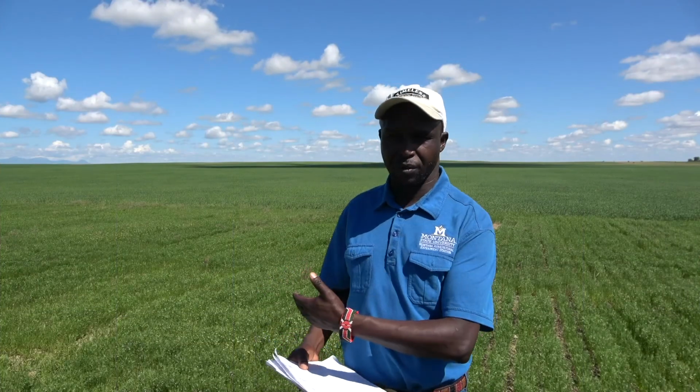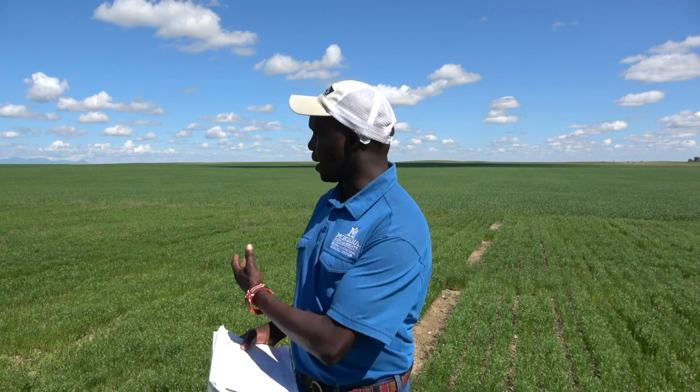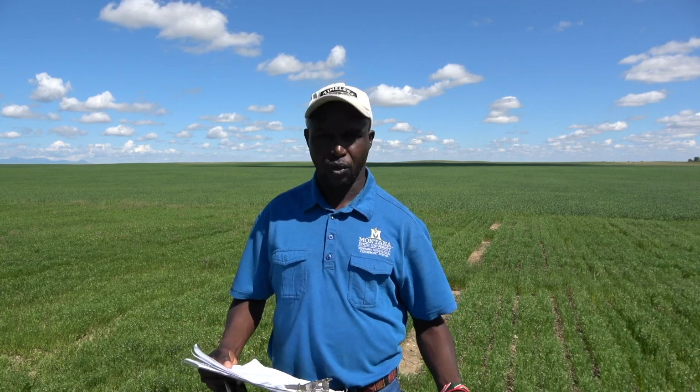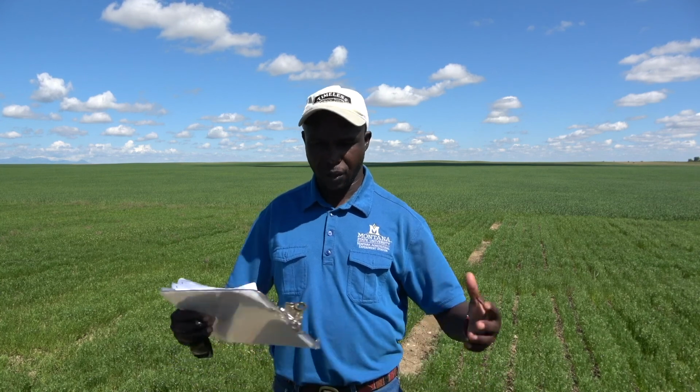This field that we are looking at right now is in Rudyard, Montana, and we have other sites across the state of Montana, and those three locations are different in terms of the local environment, the rainfall amount they receive, the soil conditions in those environments are different, and all that is part of our evaluation.